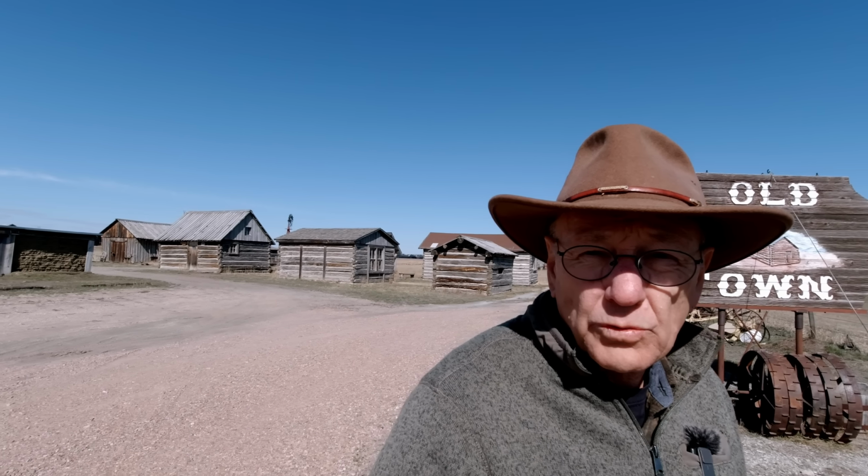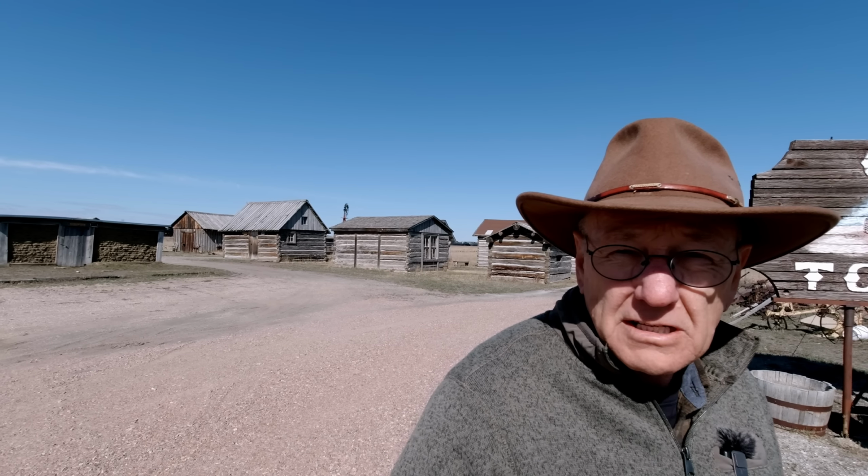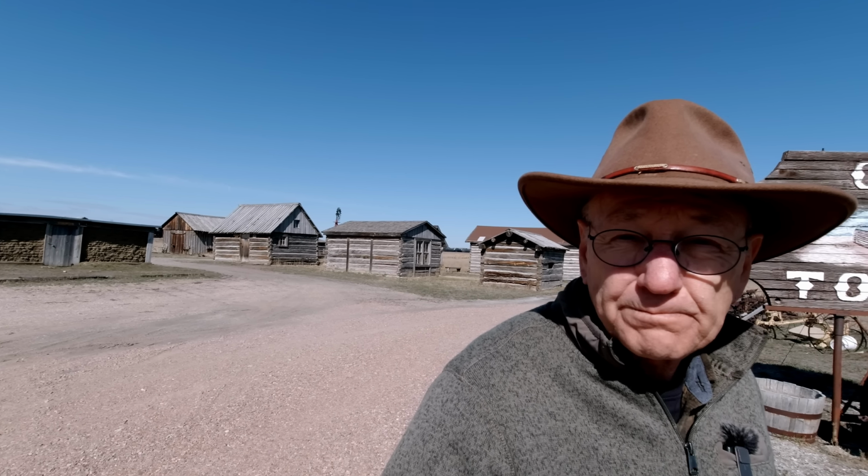Anyways, enough of that. This area here, these are cabins that were donated by the local ranchers and farmers. Behind me, we're going to take a look. They represent some different building techniques for cabins back in the day. Let's go look at them and see what they offer.